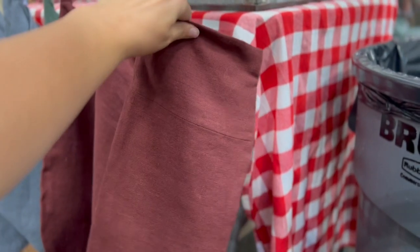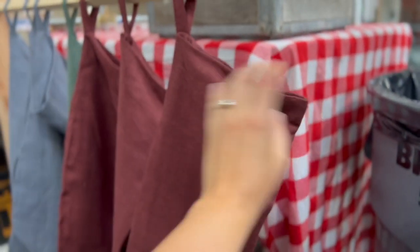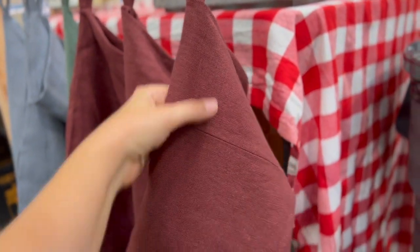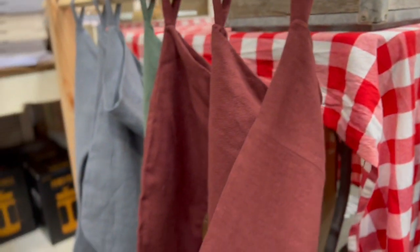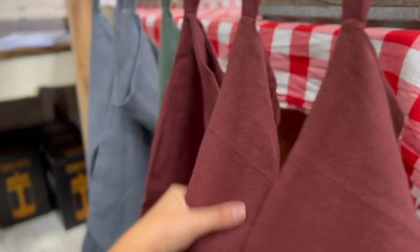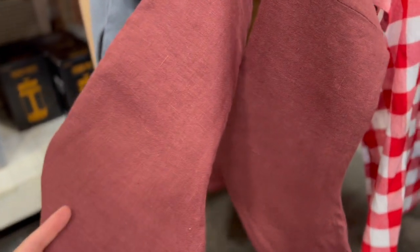So it's more of a plain stocking, more of a minimalistic look. And it also has a sewn-in cuff line, so I just really like that seam right there. I think it makes it really unique. But these are so beautiful. Just the feel of them, how they lay. Linen just has my heart.